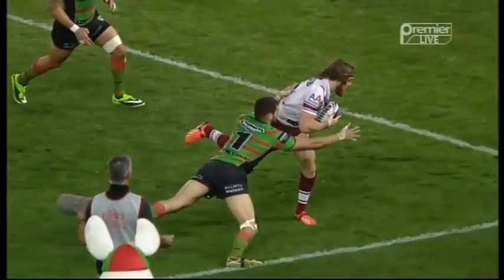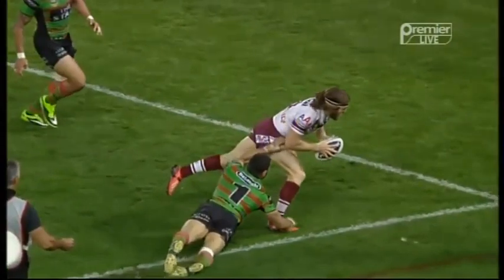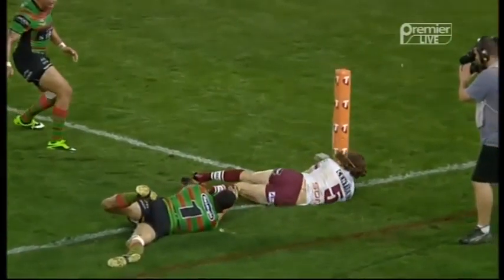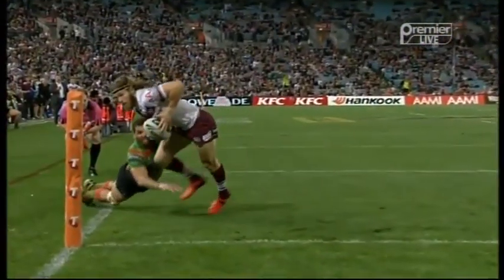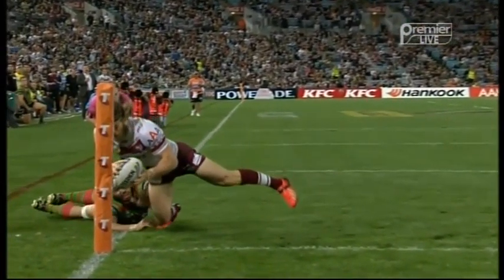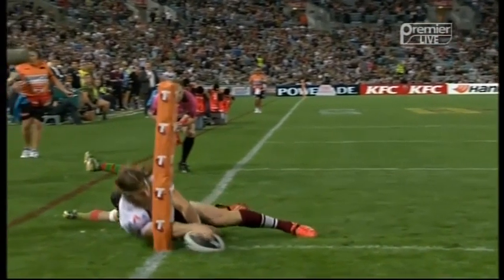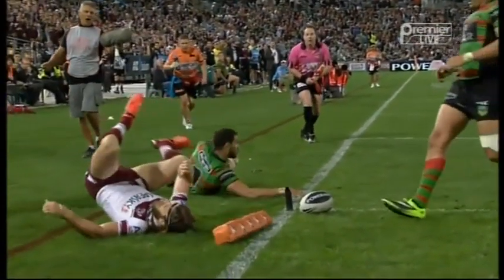I think his rump is on the sideline, isn't it, before he gets the ball down? He's got to be out. He has to be out. Don't be too sure. Oh, you're right. What about that? That's why you're the best. I'm telling you, this bloke is a freak. Look at this. Look at this. This is almost David Norfoluma. He's parallel to the ground.